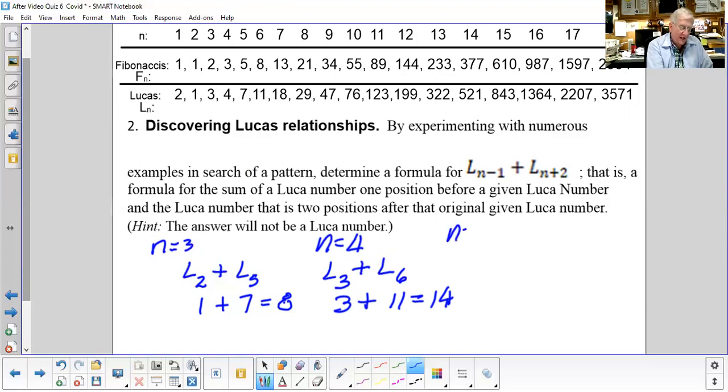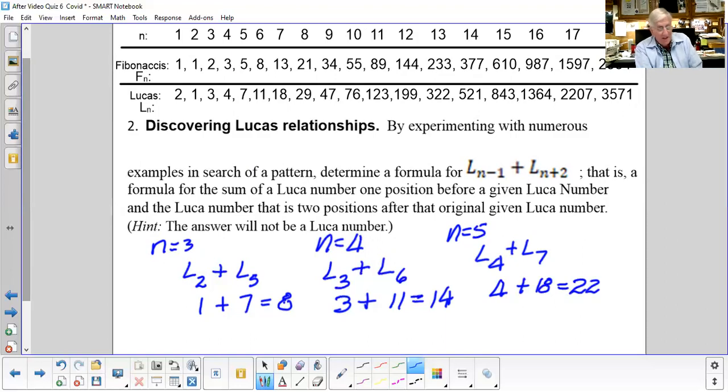Let's try it for n equals 5. So that'll be what? Luca 4, I do L sub n minus 1 and L sub n plus 2, so plus Luca 7, right? Well, Luca 4 is a 4. Luca 7 is an 18, and when I add those together, I get 22. And you'll notice that 22 is not a Fibonacci number. But notice, I'm developing another series. Look, if I add 8 and 14 together, I get 22. So you're actually developing another series of numbers that is produced the same way the Fibonaccis and Lucas are. You add the two previous to get the next.